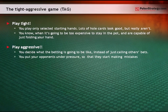In Texas Hold'em, you make a lot more money when you constantly force your opponents to make decisions, put them under pressure, and force them into making errors. You can do this with an aggressive playing style. At the same time, you save a lot of money when you can avoid situations when someone else is forcing you to make a decision.